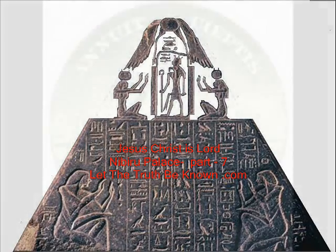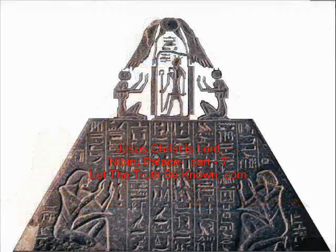Emerging from the bottom of the winged disc are several flying craft. The winged disc depiction is therefore clearly a very large mothership. This now clarifies the top of the pyramid as a landing and takeoff pad for a winged disc, or if you prefer, a UFO or a flying saucer.